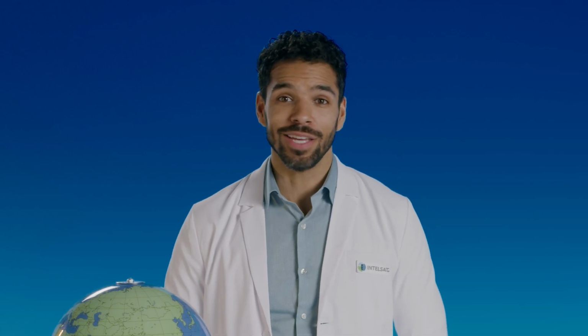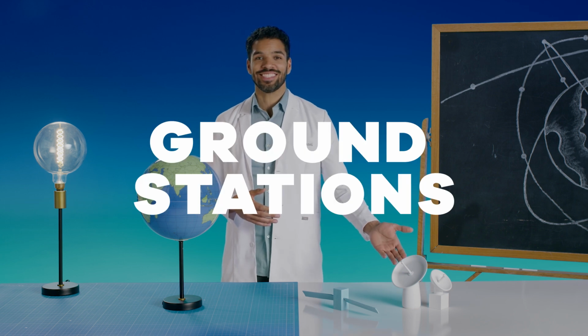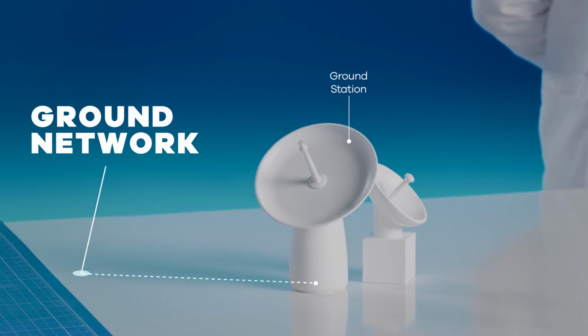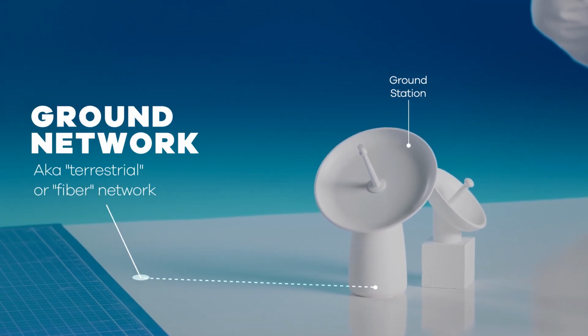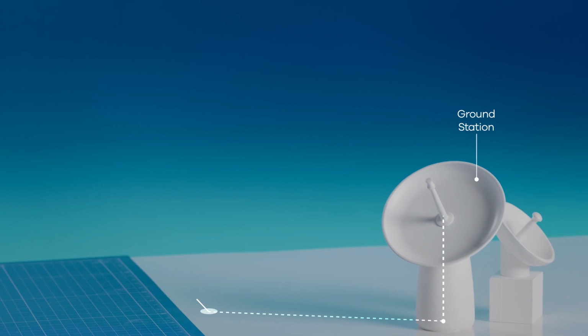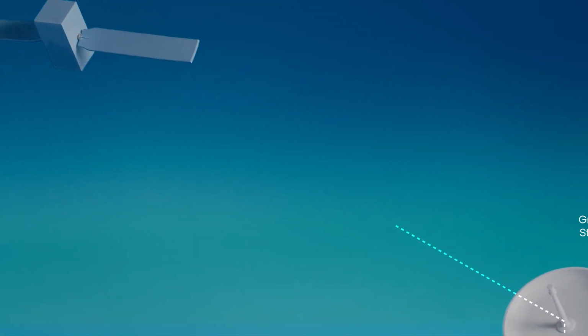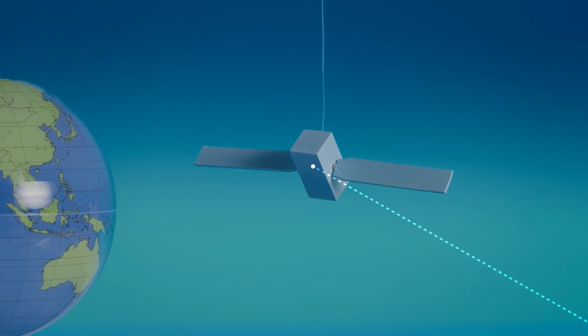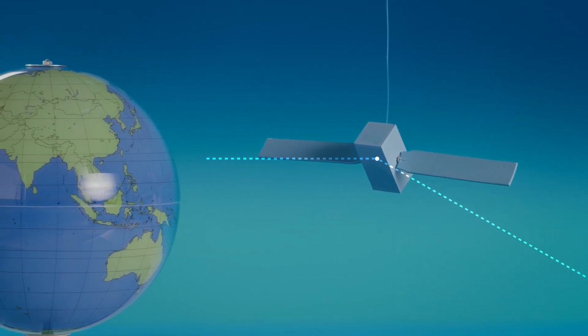Satellites receive and transmit voice, video, literally every kind of data, and they do it with the help of ground stations. Those stations are connected to, you guessed it, a ground network, sometimes called a terrestrial or fiber network. They receive that data from the ground network, turn it into a radio signal, and beam it up to a satellite. The satellite then amplifies that signal, makes it stronger, before beaming it back down to another location somewhere else in the world. This step of amplification is really important.